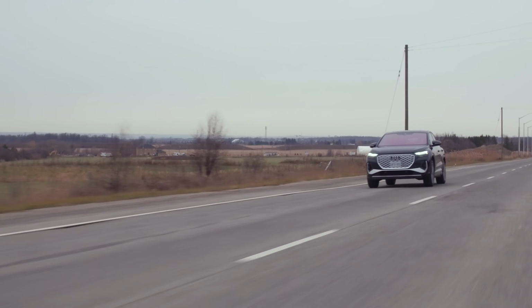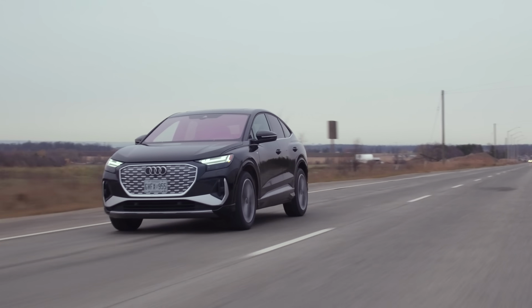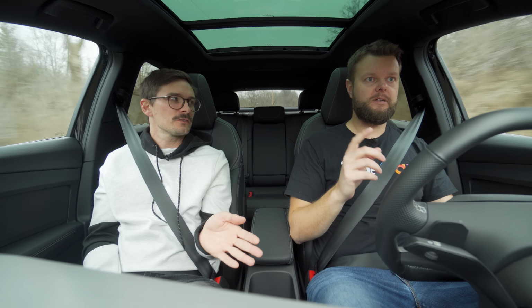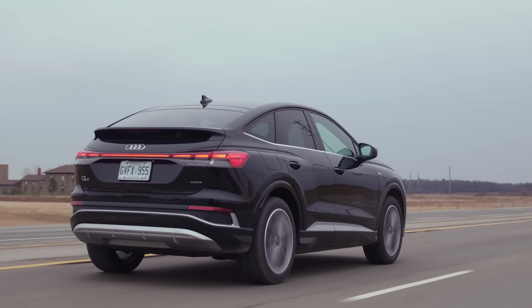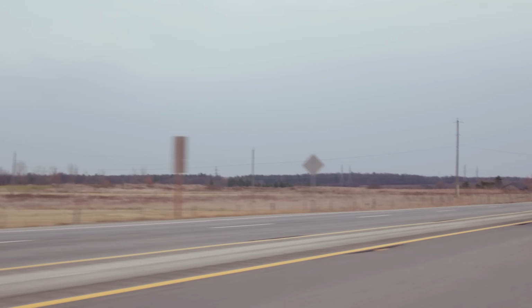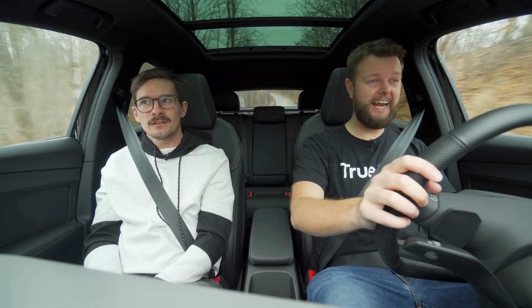We did drive the rear-wheel drive single-motor one. Since then they put out an all-wheel drive dual motor. And this is all-wheel drive dual motor, but it can also have a single motor that has longer range. Yes, I think in the States only. I think we only get the Quattro all-wheel drive in Canada. What's the range for this? This one is rated at 380 kilometers.